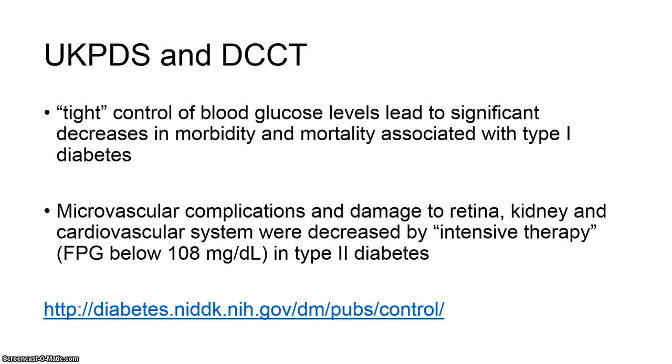Now this tight control has some drawbacks. The first of which is that you are more likely to have hypoglycemia when you have tight blood control. And hypoglycemia is a very significant and potentially dangerous adverse effect. Patients who have tight blood glucose control may have greater incidence of weight gain, and nobody really wants that. These kinds of regimens, because of the increasing number of therapeutic options that we have, are going to be individualized for individual patients, and they also can be rather complicated. This leads to greater inconvenience for your patient, which can also lead to less compliance.